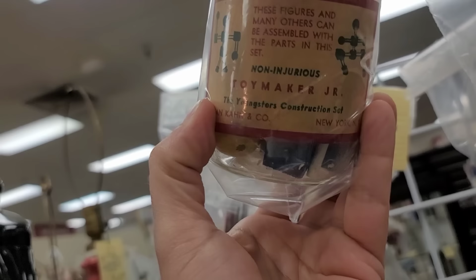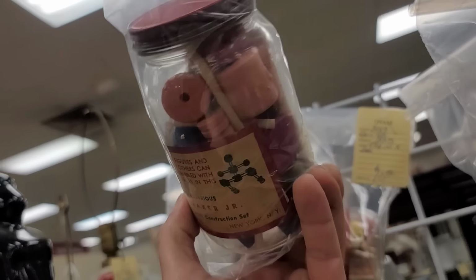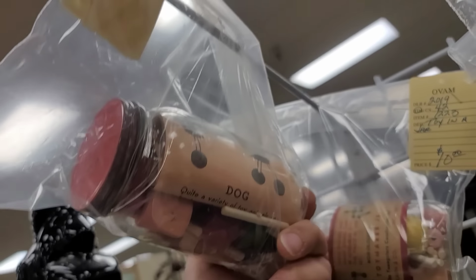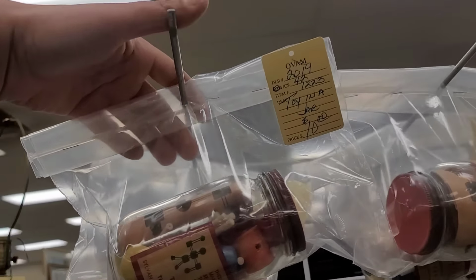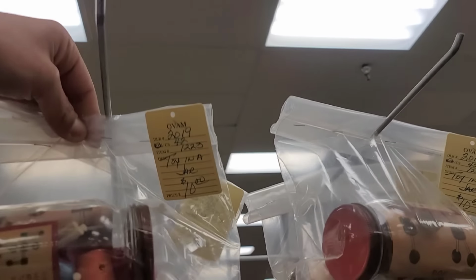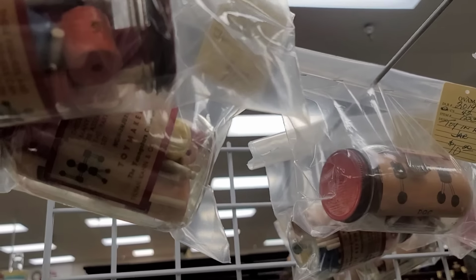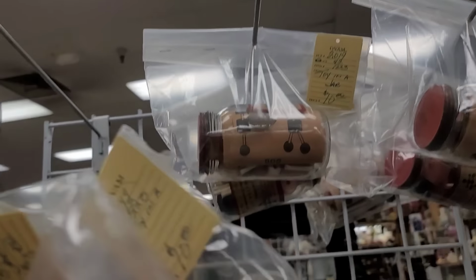The Youngster's Construction Set. These figures and many others can be assembled with the parts in this jar. And there's instructions. And they're $10. I'm going to get two of these because I have never seen one, and they've got a lot of them. So it seems like they probably came across a case or something, new old stock. So I appreciate them passing.